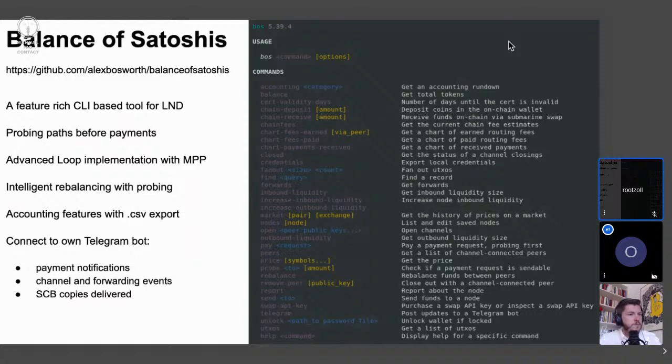So it tries the optimal route and then goes with the lowest fee, and the Lightning Loop service is implemented into Balance of Satoshis, so you don't even need to have Lightning Loop installed. You can just call the commands from here, and things like increase inbound liquidity or increase outbound liquidity are the equivalent of looping in and out, and it also supports the multipath payment feature of LND 0.10 already. And also batching transactions. You can choose the priority and the fees.